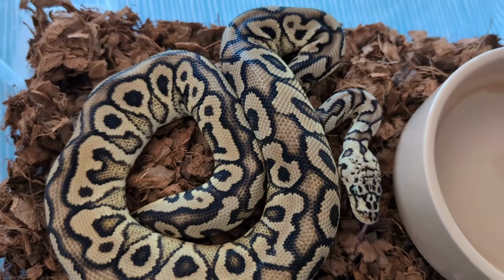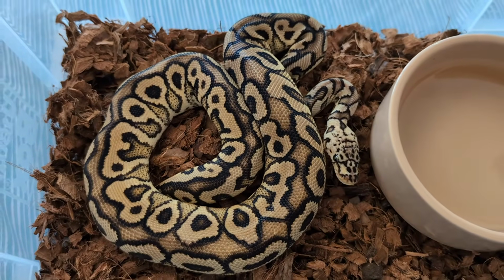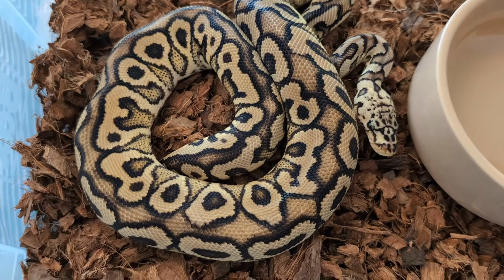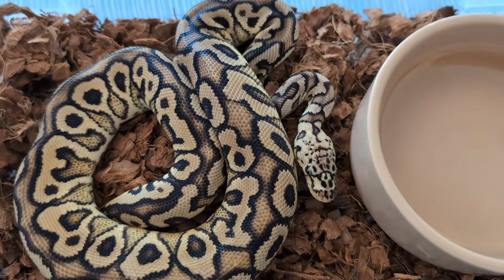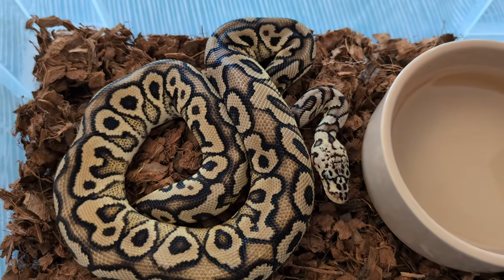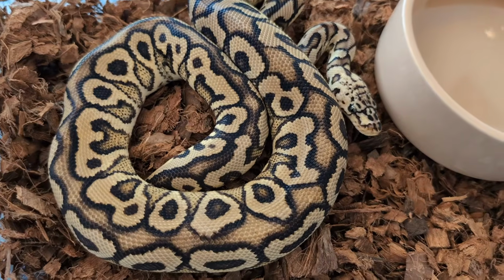This boy is feeding really, really well. I'm hoping he's going to be ready to go to some females maybe the beginning of next year. But he's going to have to pack on a bit more size. But he is astonishing. I just think he's an absolute powerhouse. I really want to get Hurricane into my clown projects ASAP. Hopefully he will be ready.